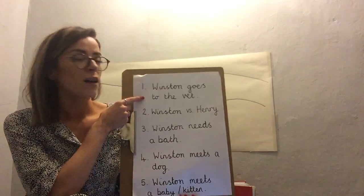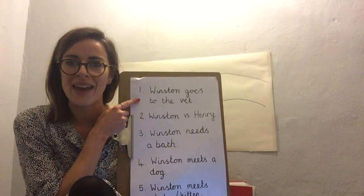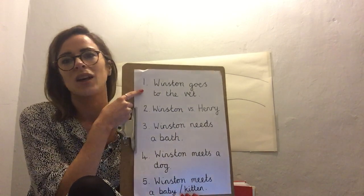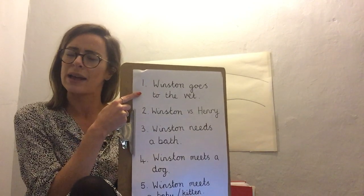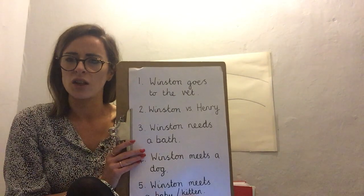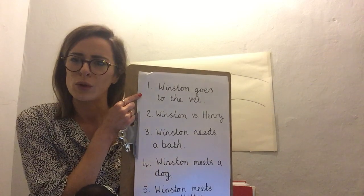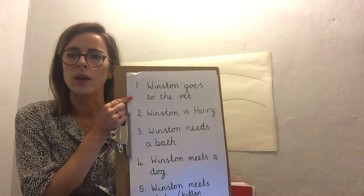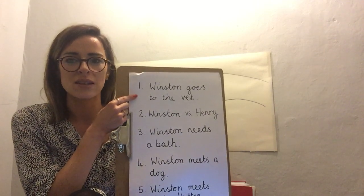So we talked about the fact that Winston, the cat in this story, might go to the vets. So that's a really interesting one to discuss. How would a cat with this sort of personality react to going to the vets? What thoughts might he have? What things might he say? How might he describe the vet's surgery? We've said that he's quite self-absorbed and quite a selfish cat. He sees himself as a kind of celebrity. So it would be interesting to see how he would react when he's in a different situation in the vets.